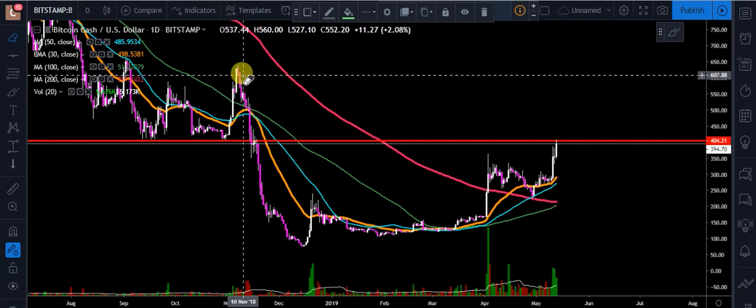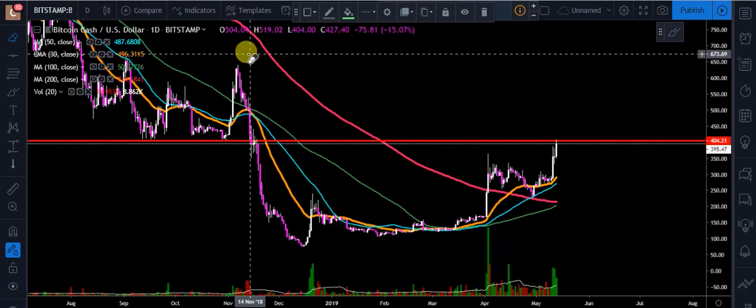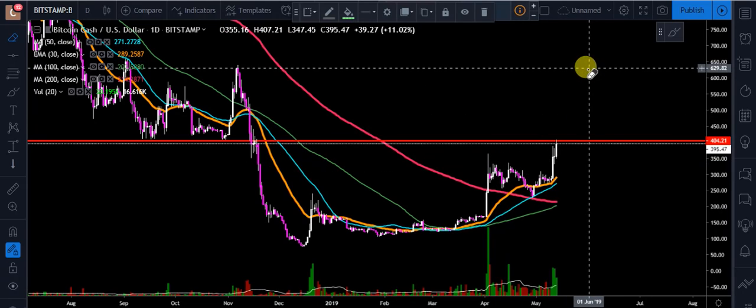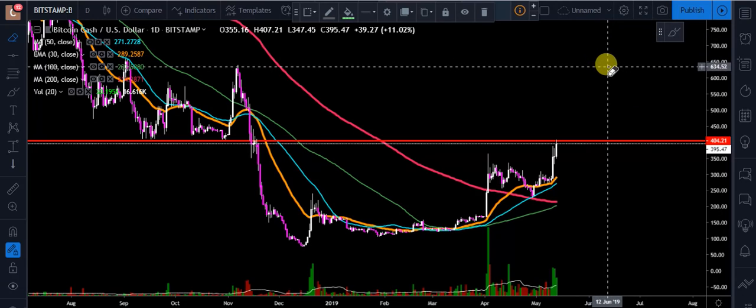So think about that, guys. That massive of a fall. That's how hard these things can move, and just how it fell this hard on this downside, it can run that hard on the upside. So right now, if we're able to get over this red resistance line at around $400 or about 404, then we have a possibility of being able to run all the way up here to around $634.